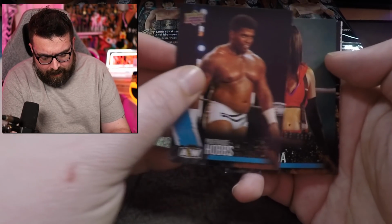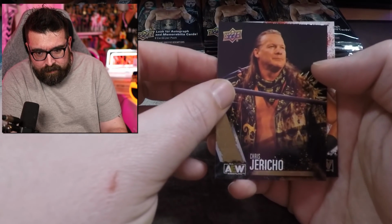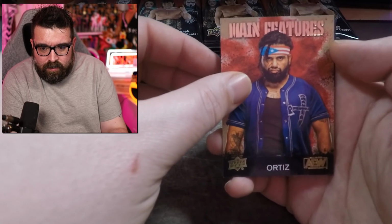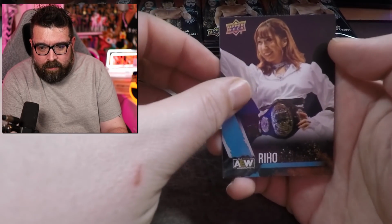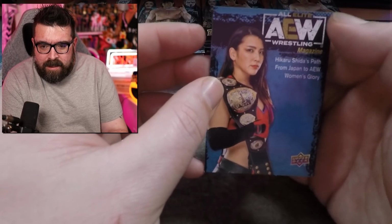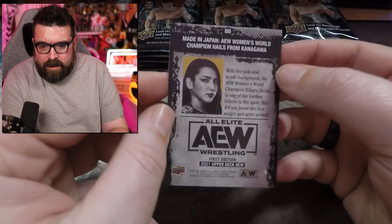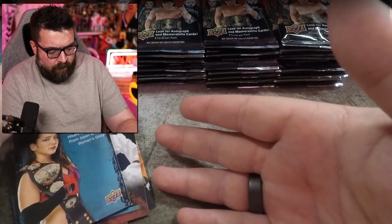So we've got Powerhouse Hobbs. We have Hikaru Shida, Chris Jericho with a very strange look on his face. A main features Dax Harwood card. And a main features Ortiz. We've got Ricky Starks. We've got Riho wearing the world title. One of their magazine cover cards. So we actually got two Shidas out of this pack, but this one is Shida with the title in magazine cover style, which is very cool.